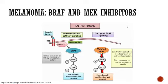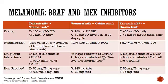So listed here on your slide, if a melanoma cancer has a BRAF mutation, I would say it's about 40 to 50% of patients, usually younger patients. If they have a mutated BRAF system, essentially they have unchecked cell proliferation. And so as you can see, you have excessive cell proliferation and survival. And so now we have drugs that target this BRAF and the downstream MEK inhibitor. So the combinations of drugs.